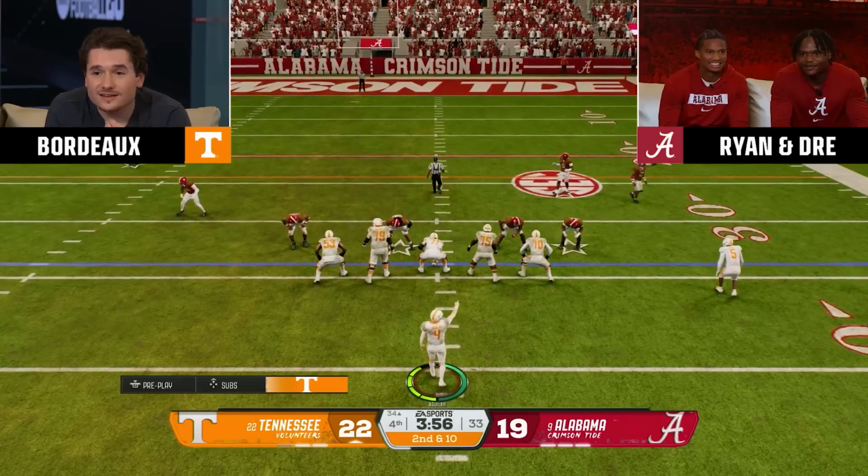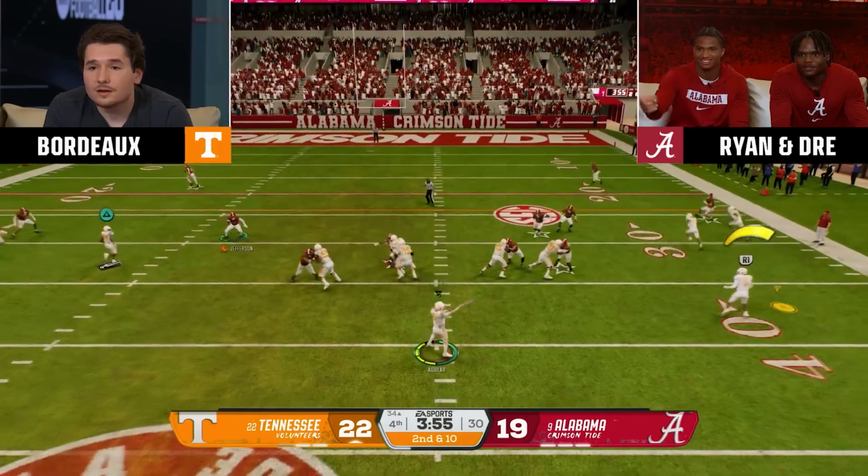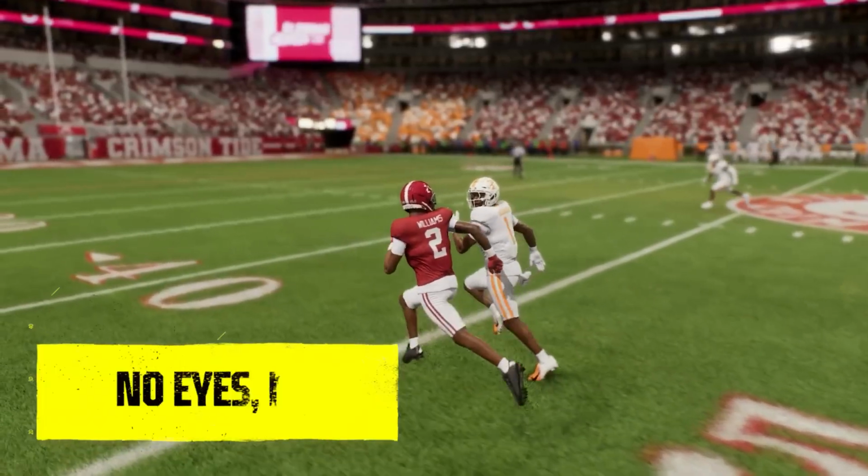One of the changes I do love that you guys made this year was how cornerbacks play wide receivers, the need for you to get your eyes around to a football to make a pick. No more are you able to just make the Willie Mays catch over the shoulder. You got to go find the quarterback. That's right. So we coined it no eyes, no picks.